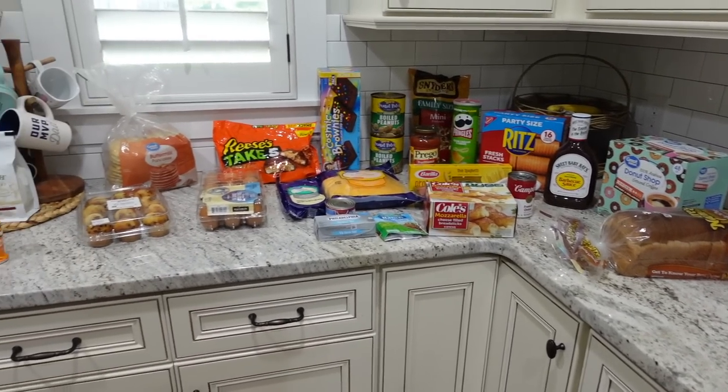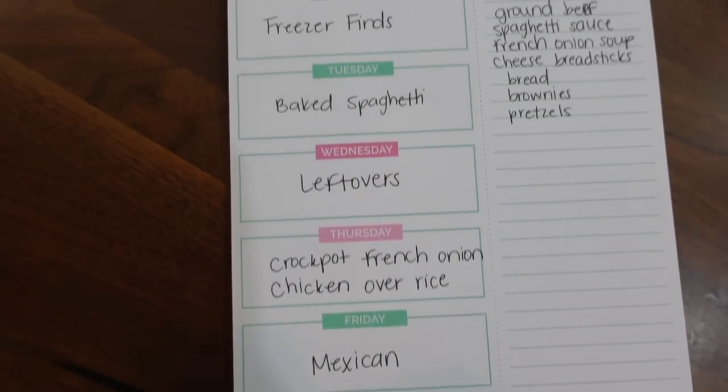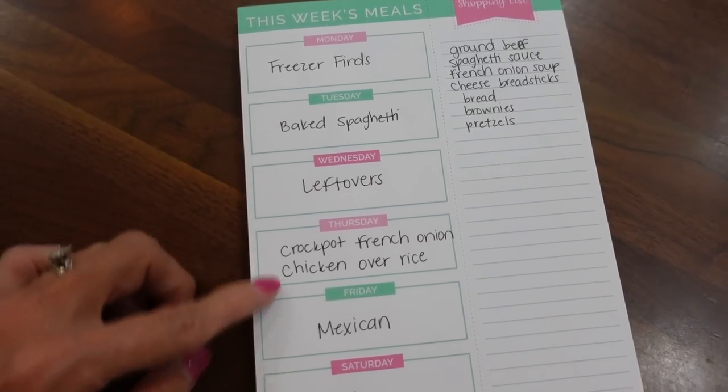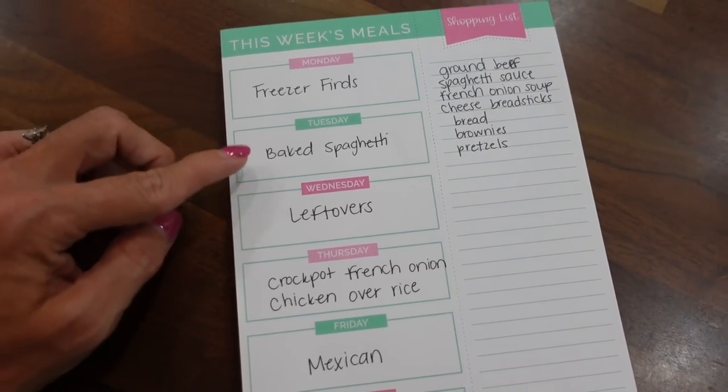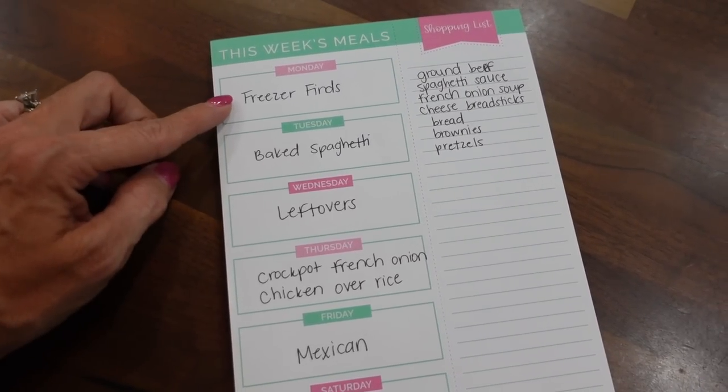I'm gonna go put this up really quick. All right, so here is our meal plan for the week. And I actually start with Tuesday all the way through Monday because I pick up groceries on Tuesday. So I try to make sure I have whatever we need all the way through Monday.